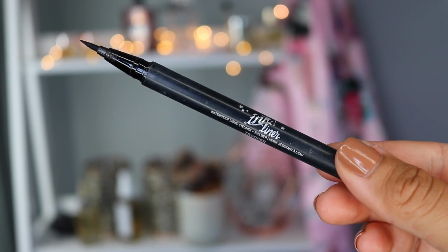So I haven't done a winged liner since basically New Year's, and I'm really keen to do one again. So I'm going to be using the Kat Von D ink liner in Trooper. I just want to do a small wing, so I'm just going to go from the middle out and not focus too much on the inner corner, I think. It's always a preemptive plan, but it never always works out with eyeliner.